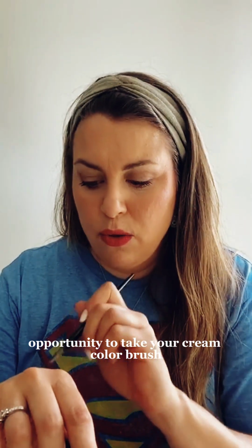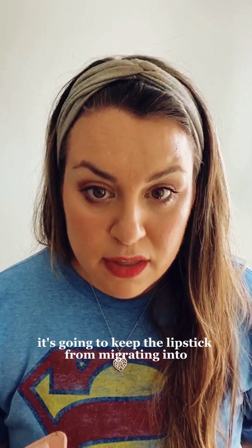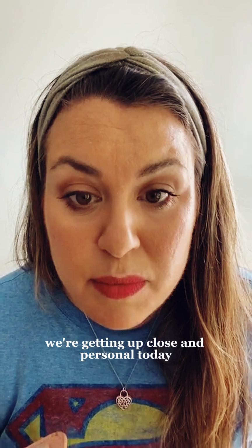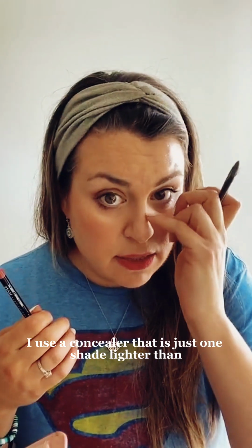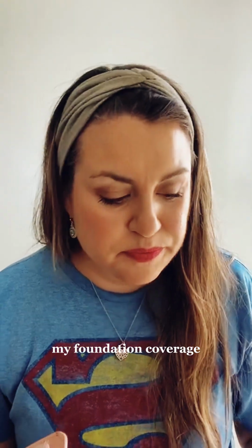This is a great opportunity to take your cream color brush with any leftover concealer. Dab that right on the edges. It's going to keep the lipstick from migrating into the cracks around your lips. And even though it's subtle, we're getting up close and personal today, it creates a little bit of definition. I use a concealer that is just one shade lighter than my foundation coverage.